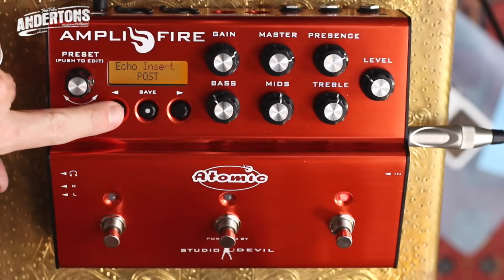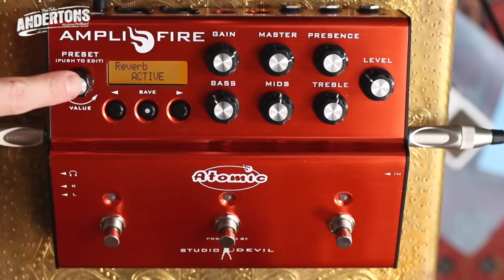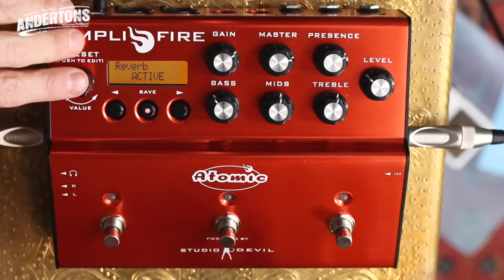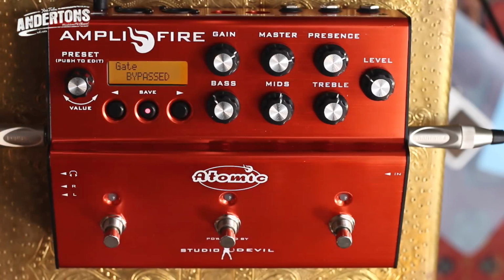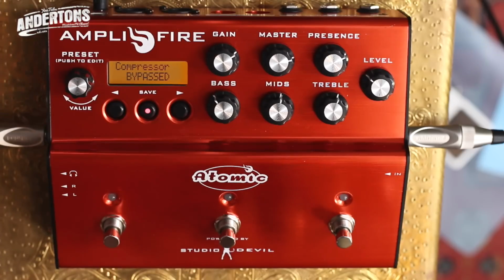Heaps and heaps of cool stuff there. Let's get rid of that. What's next? Reverb, which we've obviously been using the whole time. They've got a couple of different kinds of reverb, as well. Yeah, different types of reverb: spring, hall, that kind of vibe. Noise gates, if you're using a heavily driven sound that's generating a lot of background noise, you can gate it, no problem. Now the compressor, that's cool.